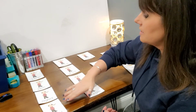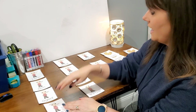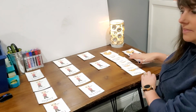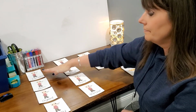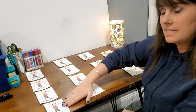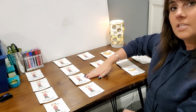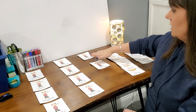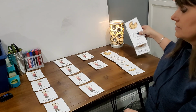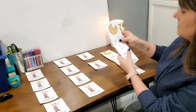So I have some words here. I have these little chef guys, and there are some words on them. And over here, I have some pizzas that have some synonyms on them. I have the word jump, slim, aged, easy, small, giant, dark, throw, voyage, and dirty. So we're just going to match them up real quick to do a little practice with synonyms.